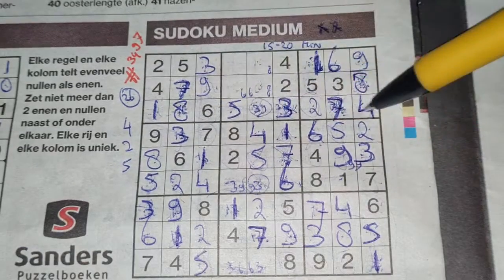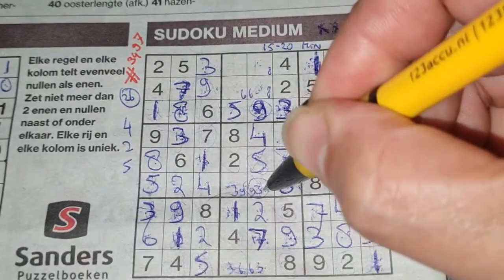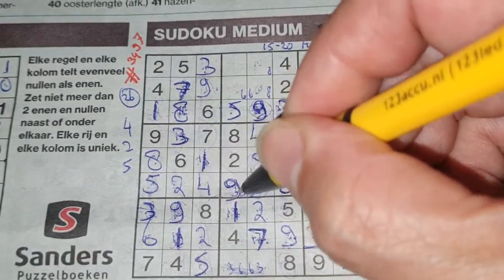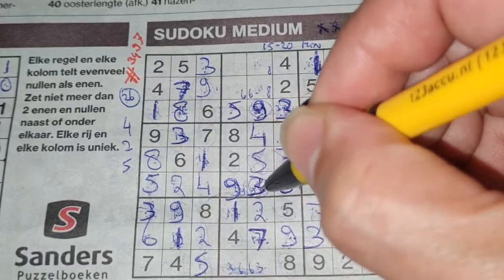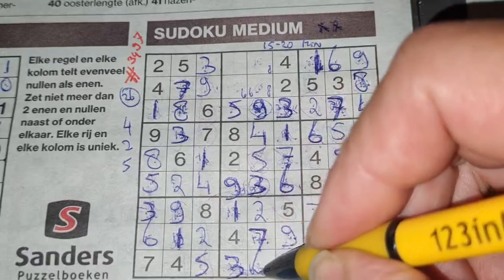1 box left in this row, the 3rd row for the number 9. Now we have a 9 there, so this box can't be a 9 anymore. That box should be a 9, and this box should be a 3. Now we have a 3 there, so this box can't be 3 anymore. That box should be a 3, and this box should be a 6.